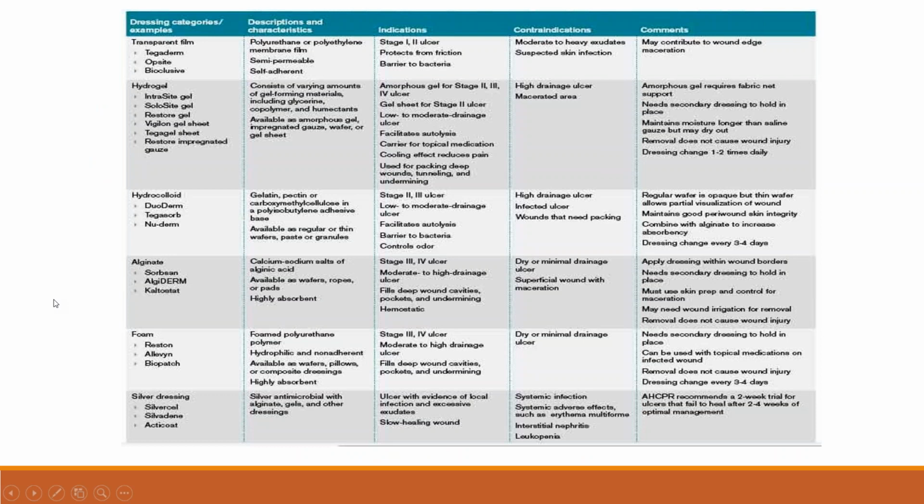My next slide, I gave you a chart of the most common dressings and the wound care types that are used for pressure ulcers. This is just a good reference guide for all those clinicians who are out there and they see these pressure ulcers, they see these wound care types, just to get an idea of what is the most common wound care dressing and the treatment out there for which stage of the ulcer. But I'm going to talk about this in detail in my next few slides.